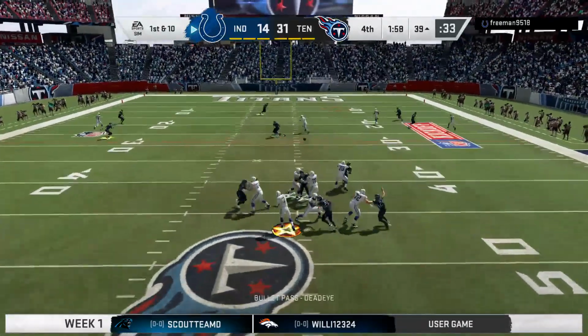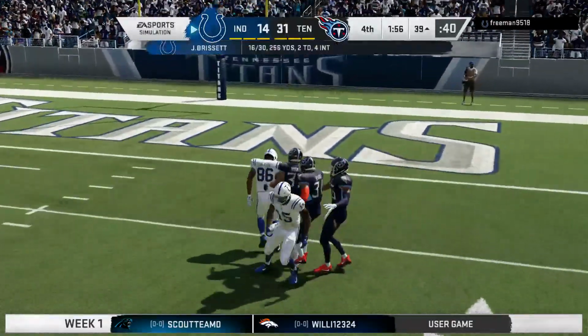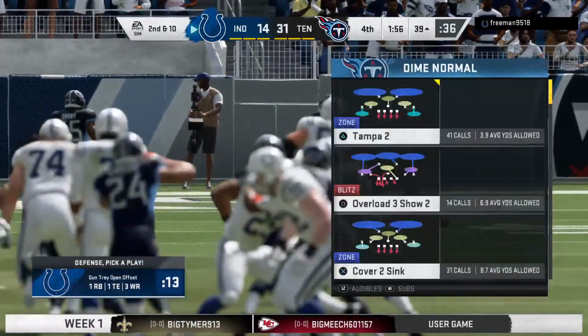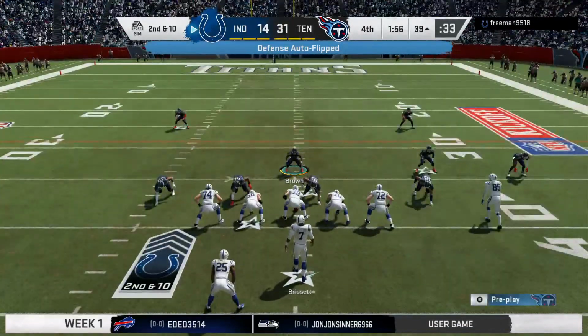To throw, Brissett. He's going to let it fly. And nearly another interception. They've been around the ball all game. Just nothing there again. He's been sacked multiple times. We've seen the interceptions, of course. He's really been through the ringer, hasn't he?